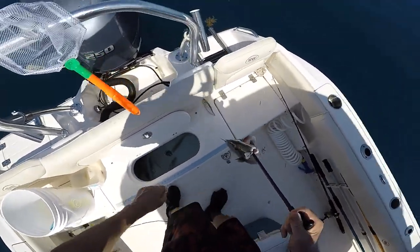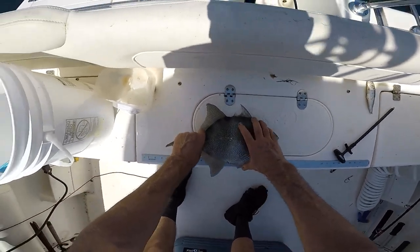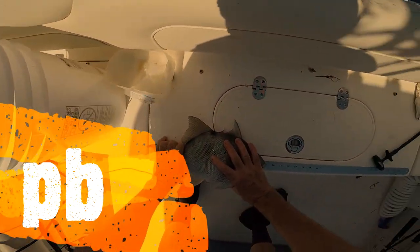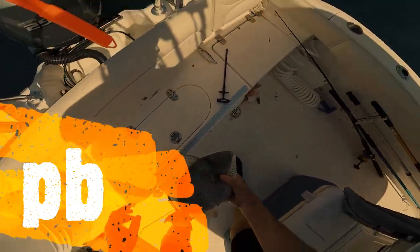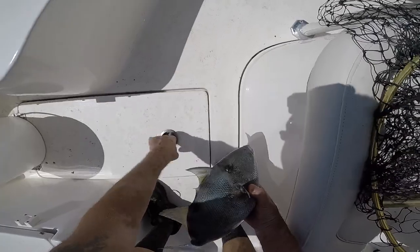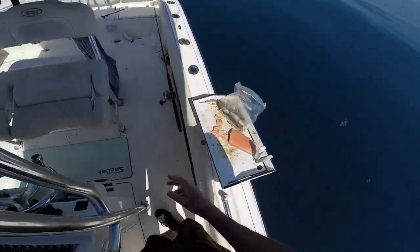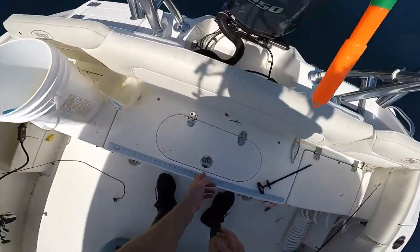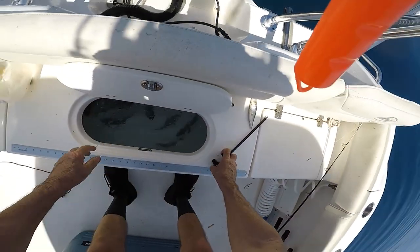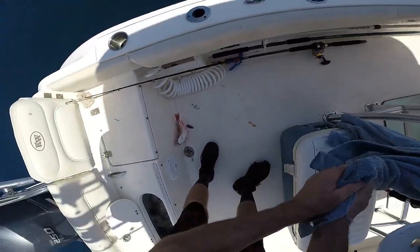We'll get a measurement. They went for the red meat. Yes, sir. I believe it's to the fork. Almost 15. 14 and 3 quarters. That'll keep. That'll keep. Ow. In the box. Like to get a few more of them. That's chicken of the sea. Those trigger fish. Okay, this guy's gonna go back.